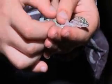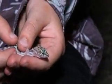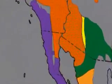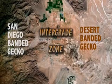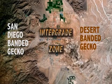Carly is holding the gecko carefully in her hand as we wait to identify the specimen. According to the field guides, we are in the area where the desert subspecies is located. But the picture in the field guide looks exactly like the San Diego banded subspecies. Hence confusion, but still satisfaction that we have reached species identification as a Western Banded Gecko.